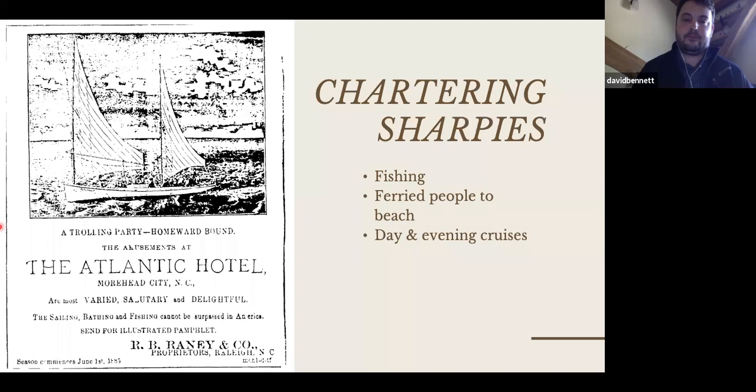And then I've got chartering Sharpies. The early charter boat industry of North Carolina, Sharpies were very much involved in. They took people out fishing or ferried them to the beach. They did daytime sailing cruises, and they even did nighttime sailing cruises as well. I've got a newspaper advertisement of the Atlantic Hotel in Morehead City, and they had their own fleet of Sharpies that people could go out on.